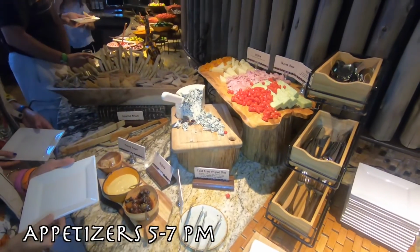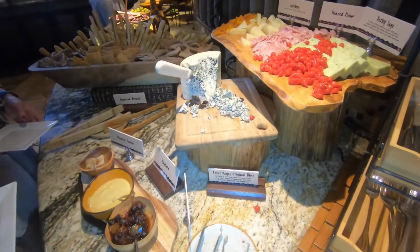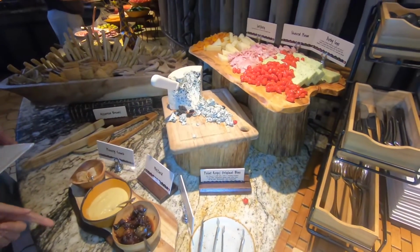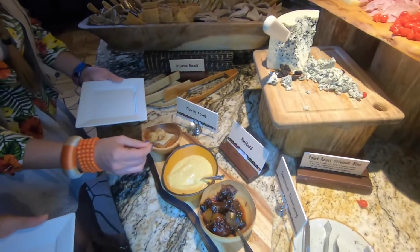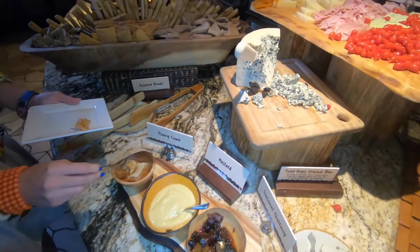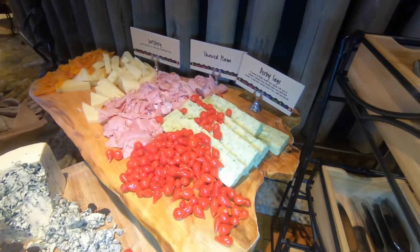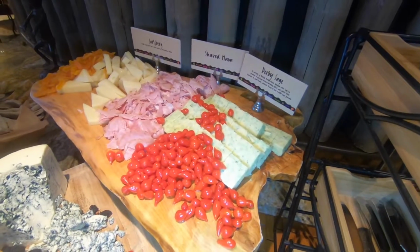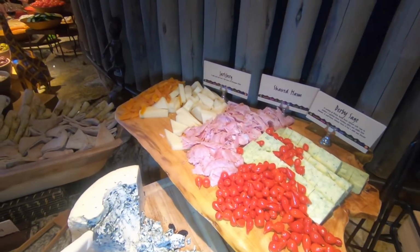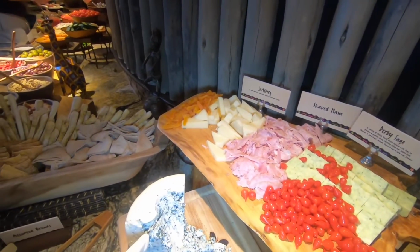Okay, so it's appetizer time. Check this out. Look at the blue cheese. I love the way they displayed it. Yummy. Some honeycomb. You got mustard sauce. Look how amazing. Seasonal chutney. And I love the way they have, what are those called? They have some cheese and shaved ham. Derby. What does it say? Sage cheese. Shaved ham. And what's the other one called? Charlesburg. It's beautiful.